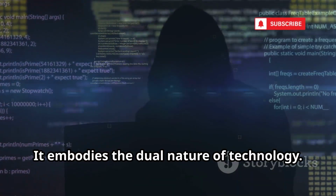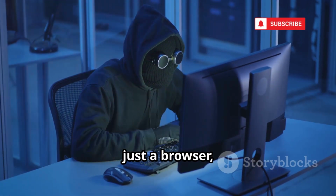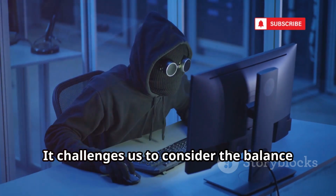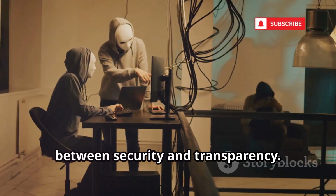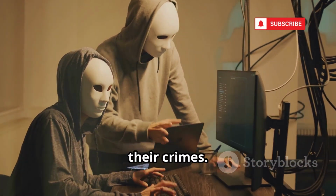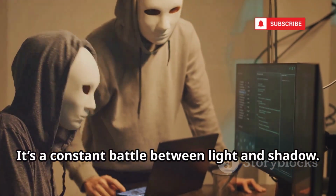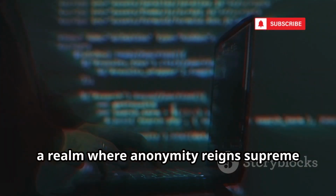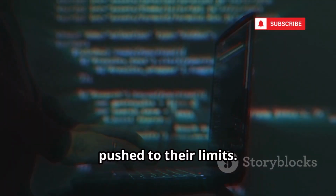It embodies the dual nature of technology. Understanding Tor is critical. It's not just a browser, but a philosophy of online privacy and freedom. It challenges us to consider the balance between security and transparency. For every person using it for good, there's someone else using it to hide their crimes. It's a constant battle between light and shadow. Tor is the gateway to the digital underworld, a realm where anonymity reigns supreme and the boundaries of the internet are pushed to their limits.